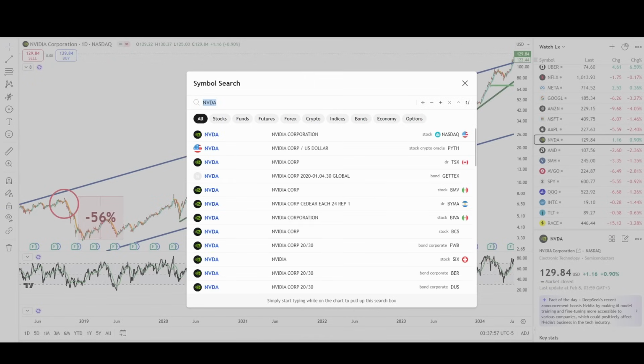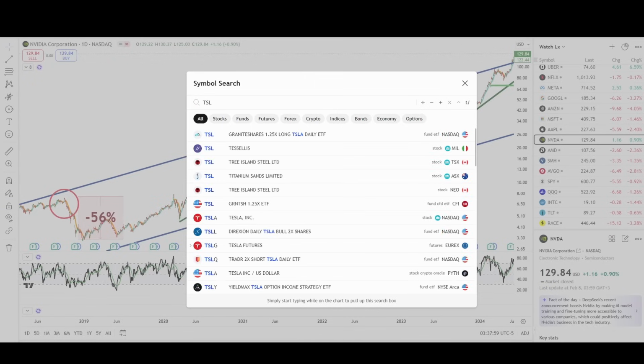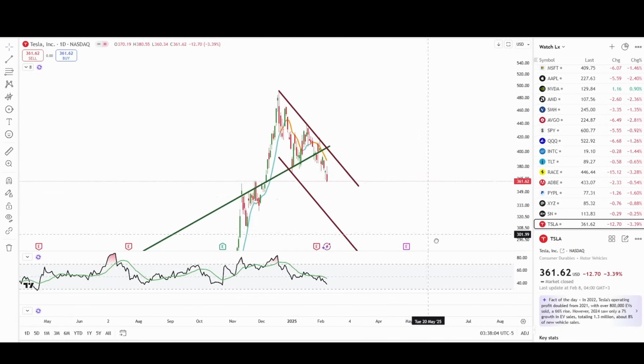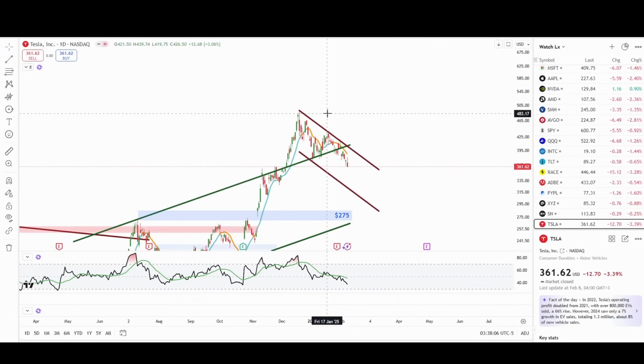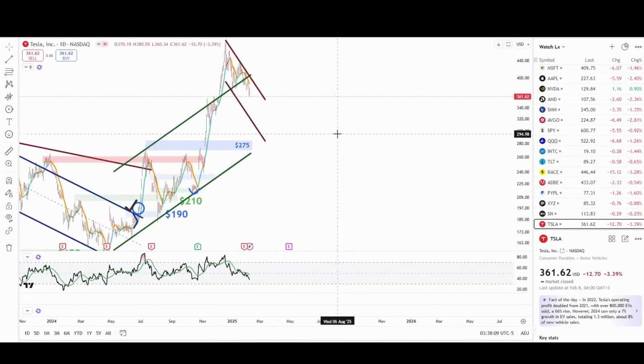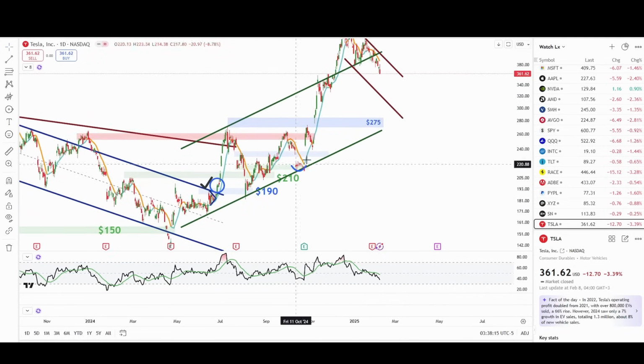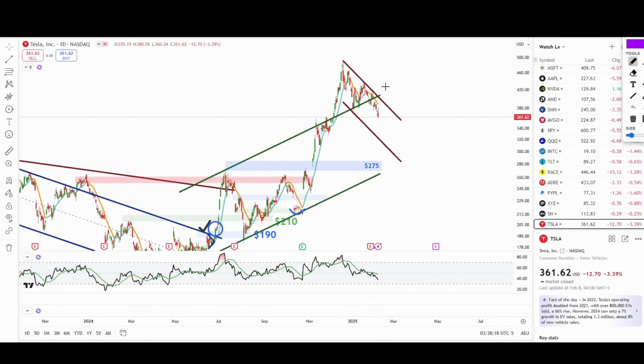It rallied all the way to my target of 400 plus. Look at this, 400 plus, breaking this prior high. That was my target for Tesla by the end of last year, about 400. It rallied all the way to that target, and now we have a long way down for a correction. In the near term, it at least moves back down to fill this gap at 330.